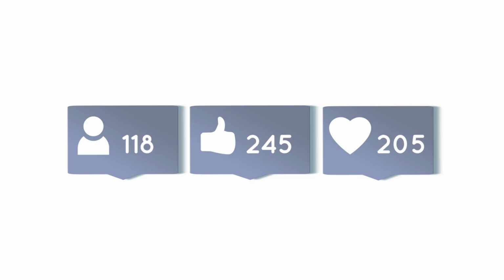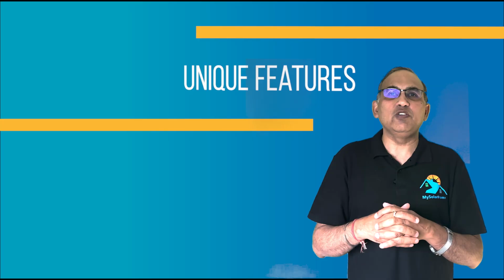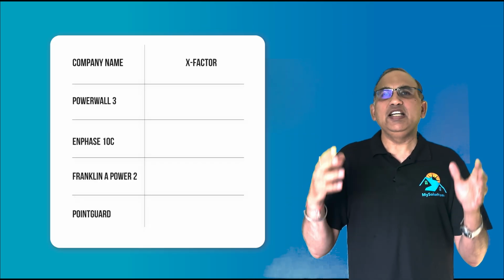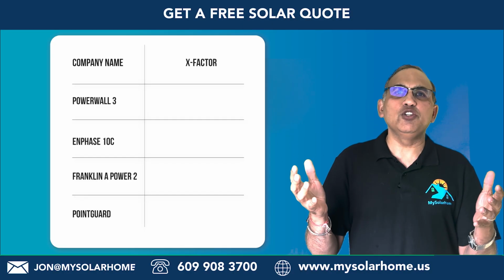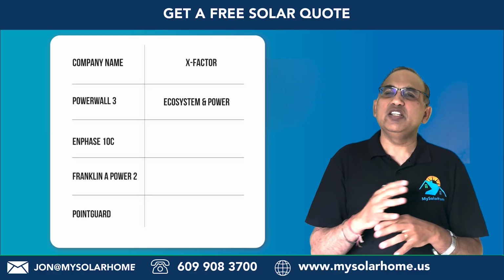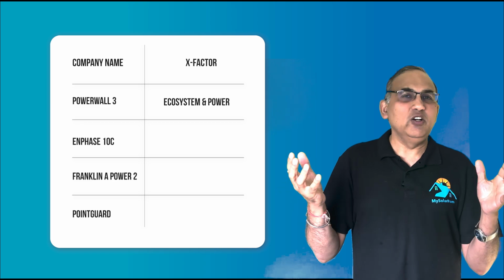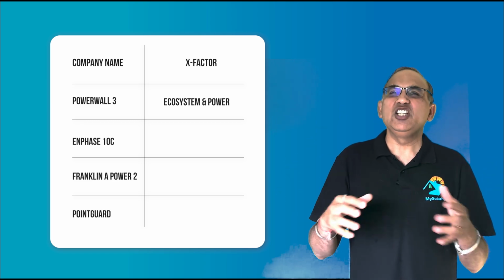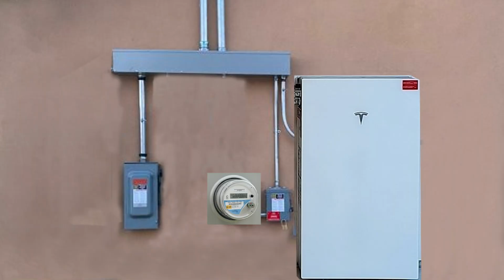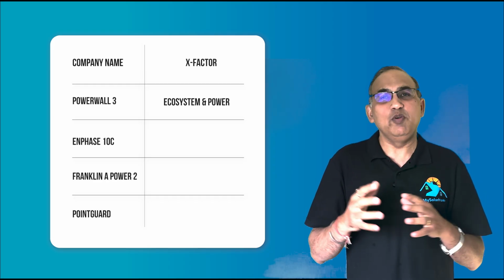Now let's finally end with number 10, unique features. You know, the X factor, what sets these batteries apart. Tesla Powerwall 3's X factor is clearly their ecosystem and power. Tesla relies on its seamless integration with everything Tesla. It's got great high power output, sleek design, leadership in the virtual power plant program, and it's powerful, polished, and backed by a lot of brand trust.